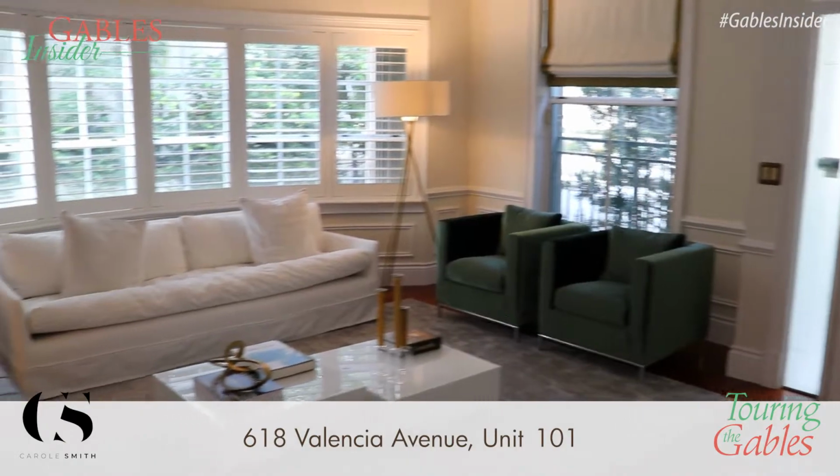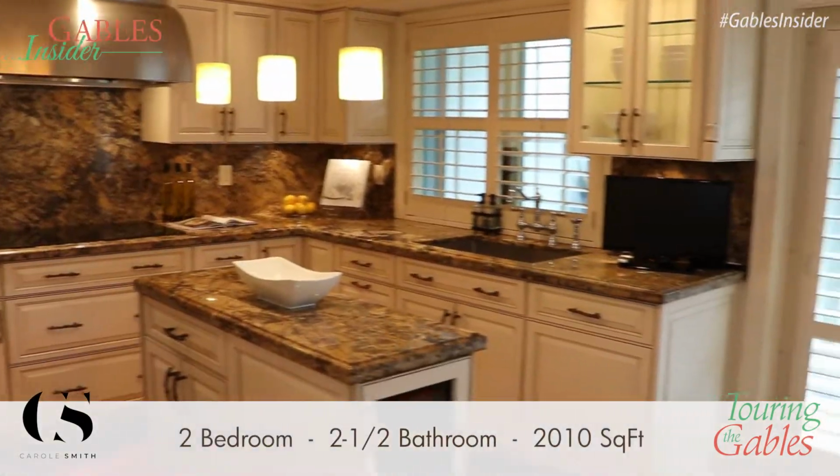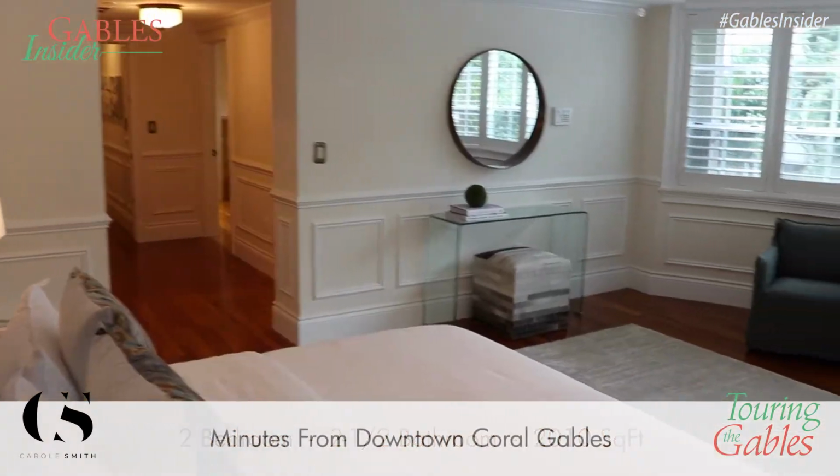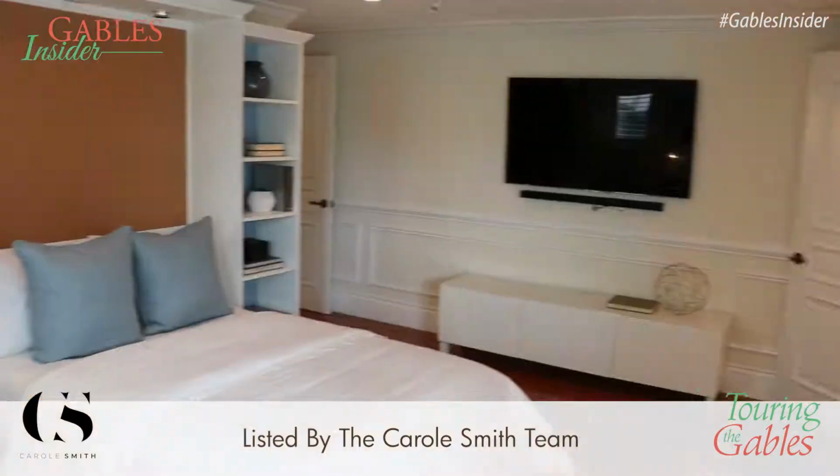Today we're here at 618 Valencia Unit 101, a beautiful 2-bedroom, 2.5-bath townhouse in the new French Village. We're getting ready to head out to a place that has brought a lot of entertainment to folks in Coral Gables since the 1940s, a staple on Miracle Mile, Miracle Theater.